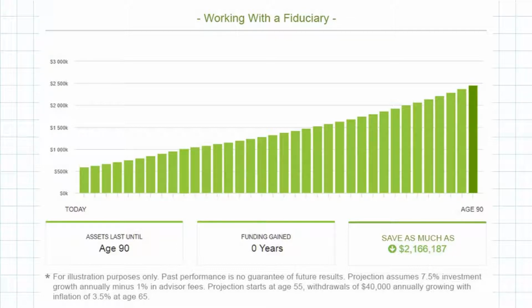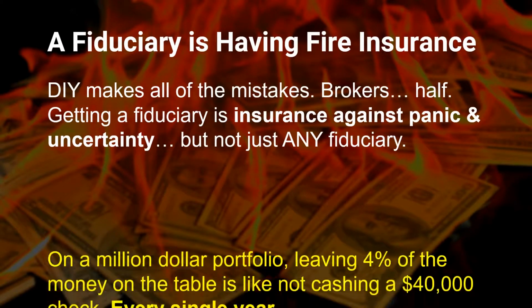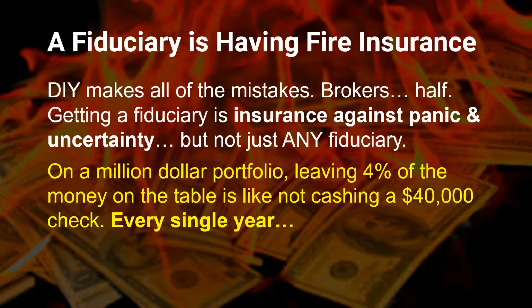So I believe having a fiduciary is like having fire insurance. It's insurance against panic and uncertainty, against getting overly excited. But you don't want just any fiduciary. You want one that's going to put all the pieces together. So again, on a $1 million portfolio, leaving 4% of your money on the table is like not cashing a check for $40,000 every single year. Every single month, every single day that you let this continue, you're costing yourself everything, because we know with interest, when the compounding is working in your favor, it multiplies your wealth. But when you're compounding in the wrong direction, it destroys wealth.